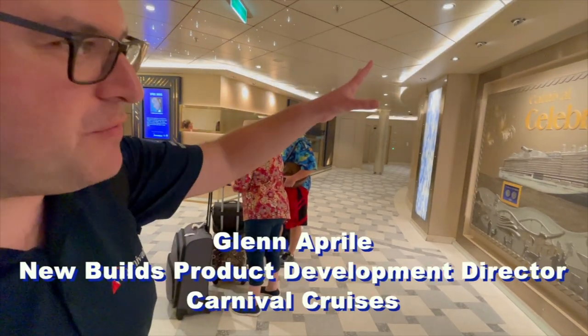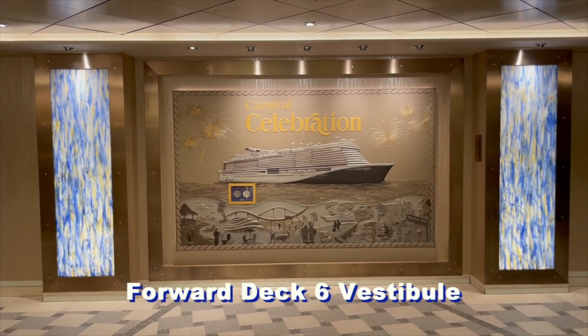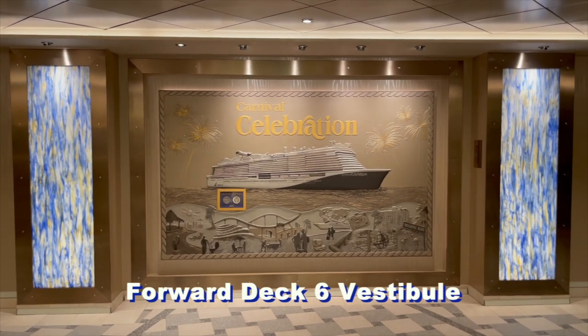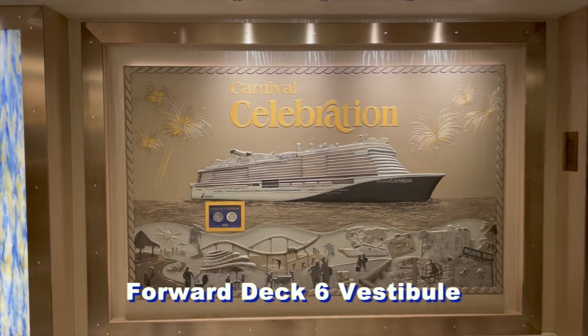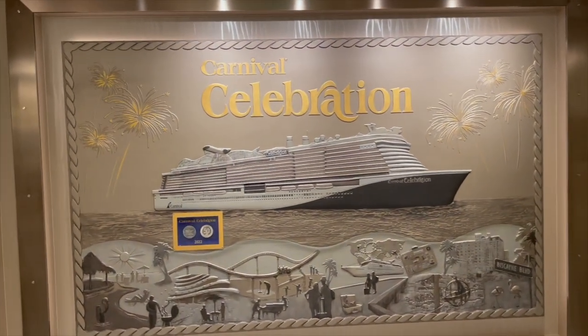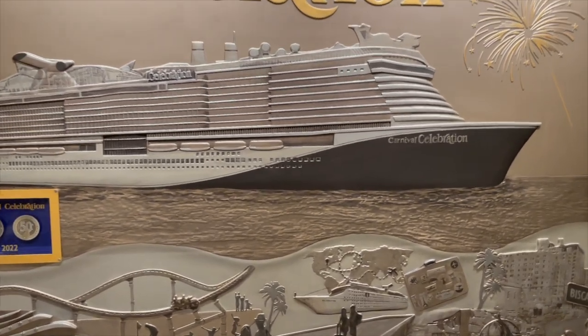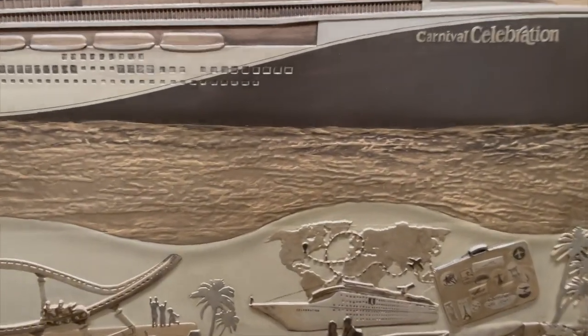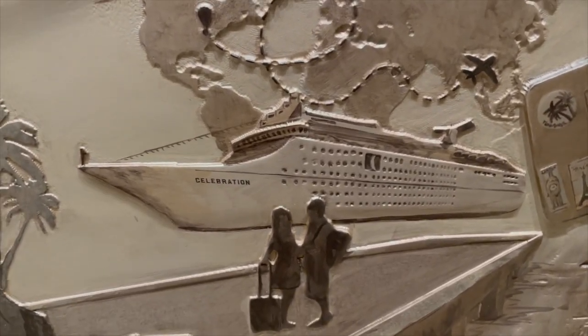So this shows the Carnival Celebration. We have our ship coins, which are used during the keel laying. And then we have a montage that represents the six zones on board the ship. You have the Lido Zone, Summer Landing, the Ultimate Playground, the Gateway, which is our travel theme zone, and then we have our 820 Biscayne, Miami-themed home. And if you look inside the Gateway, you'll see an image of the original Celebration there.